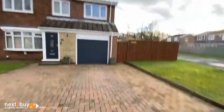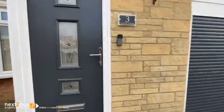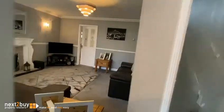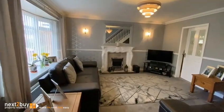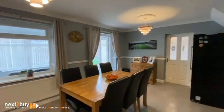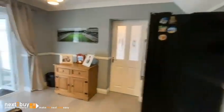Turned out to be parking for two cars as well as the garage. We have the entrance lobby. Storage cupboard. And we have the door leading into the lounge. Straight ahead, we have the dining room. Conservatory.